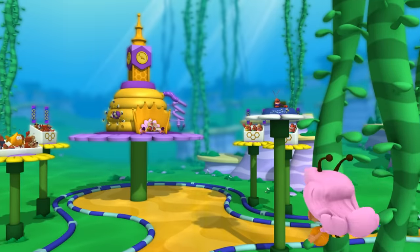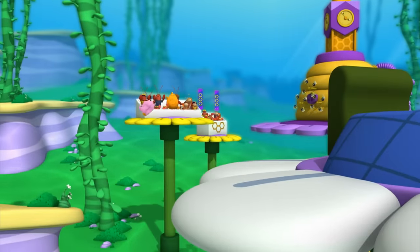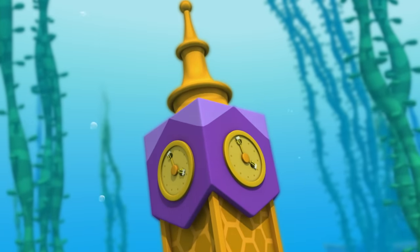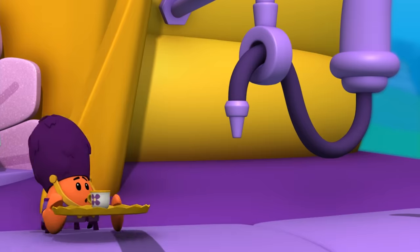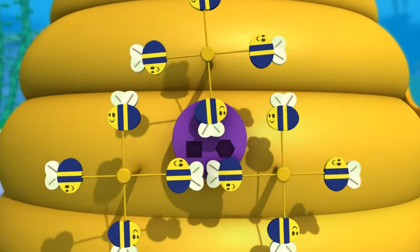Catch by Molly! What tremendous teamwork! Go, Molly! And Molly's heading back to the hive! Only a few more seconds until tea time! Now she's got to get the nectar ball into the hive by throwing it through the honeycomb!